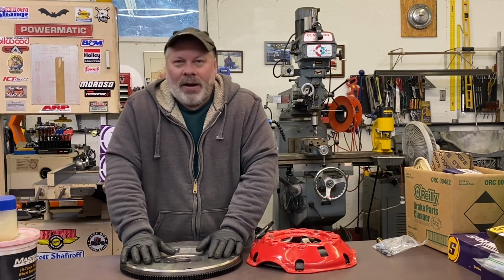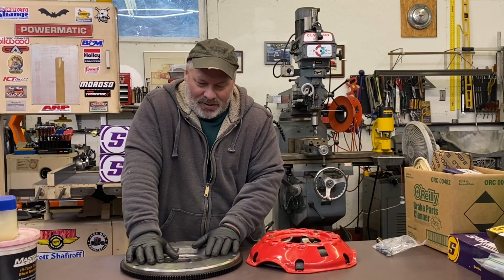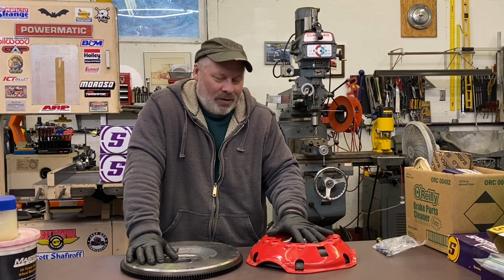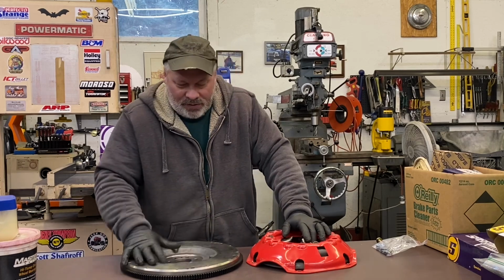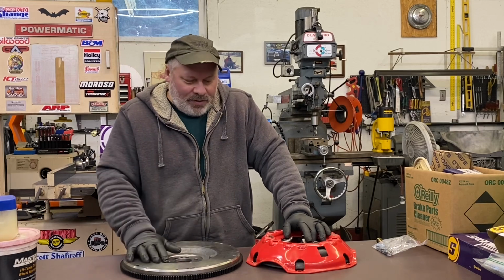I ordered a Silverado clutch disc for this vintage, and they sent me the wrong one. So when I get that, that's why I was happy. I found a nice 12-inch pressure plate. This is still a $450 pressure plate if you could get it. The number's still good. And I'm going to put it on this cheap flywheel, probably with a 12-inch disc, and run it.